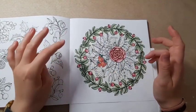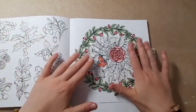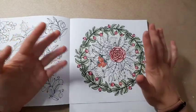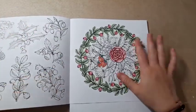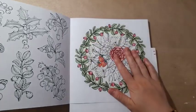I was watching back one of Peta Hewitt's videos, Fair Completed Pages, and I remembered that she did this one, and I wanted to do another picture in this book, but I didn't know which one, so I was inspired by her to do this page, because I hadn't actually done it in my first copy.